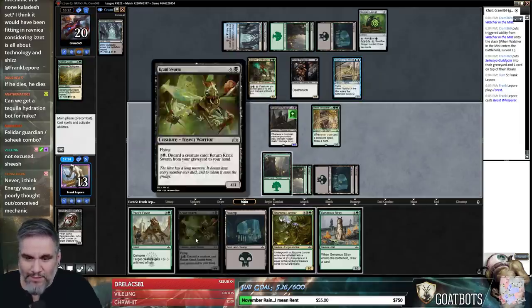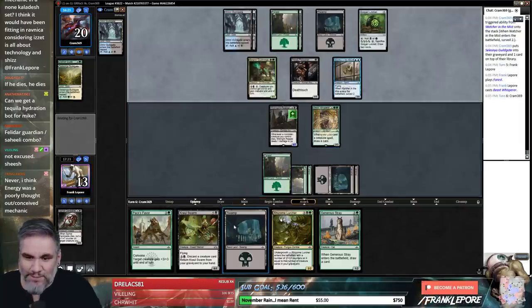This guy is problematic, though. I guess we could have played this guy. I don't know. I just want to get Beast Whisperer down because I'm greedy.